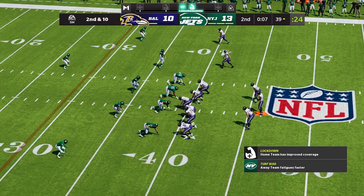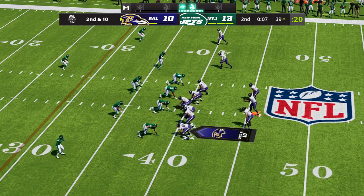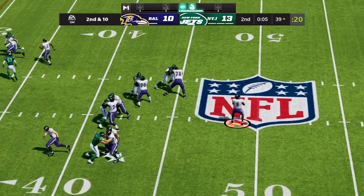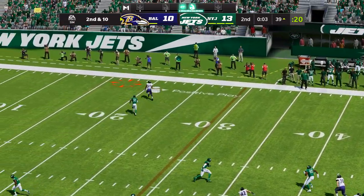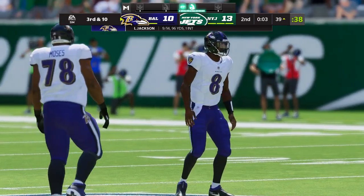An incomplete pass on first down. That leads to a 2nd and 10. And Jackson throwing once more. And he overshot him there. It's out of bounds, incomplete.